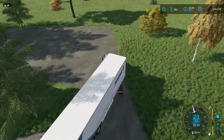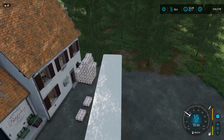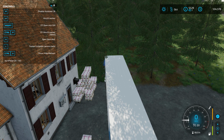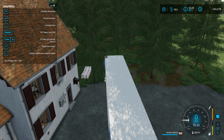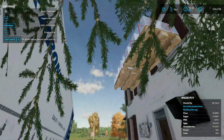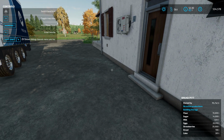May have to redo Bread Pit over here in the parking lot because it's a little difficult to get into. That's a lot of cakes. That might even be a full trailer load. Oh, can't see those up there, huh? There we go. Do I have any more cakes to take out of the bakery?